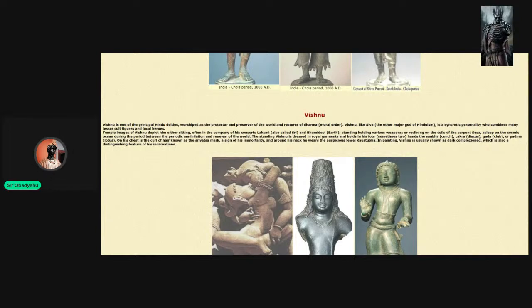But the standing Vishnu is dressed in royal garments and holds in his four, sometimes two, hands the shankha or conch, chakra or discus, gada or club, and padma or lotus. On his chest is the curl of hair known as the Shrivatsa mark, a sign of his immortality, and along from his neck he wears his auspicious jewel, the Kaustubha. Vishnu is usually shown with a dark complexion, which is also a distinguishing feature of his incarnations.